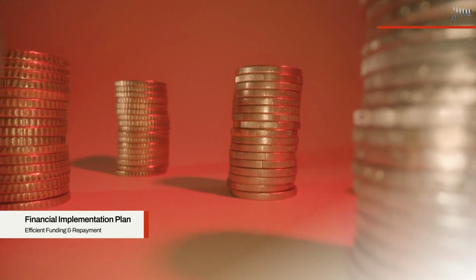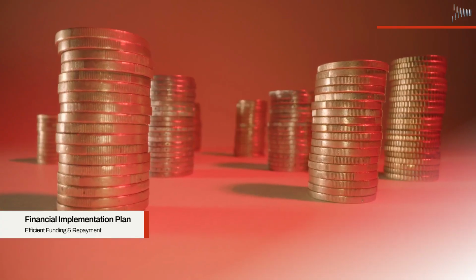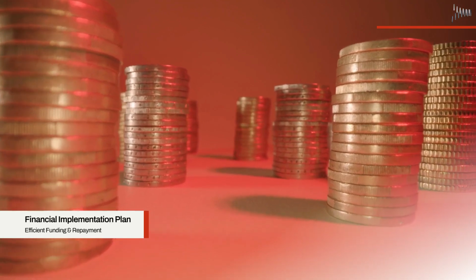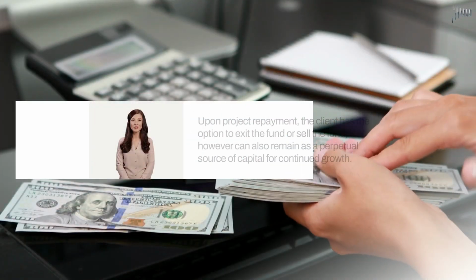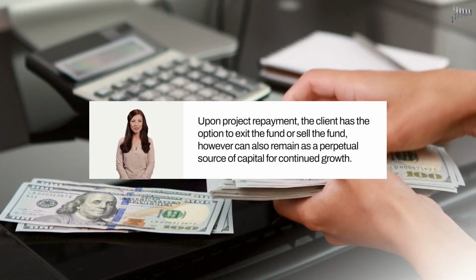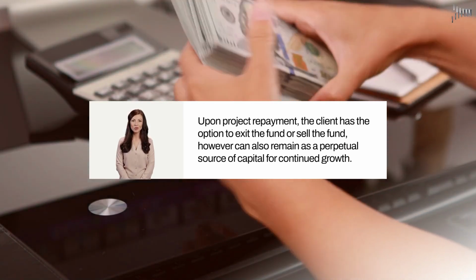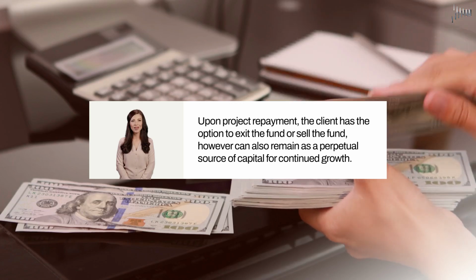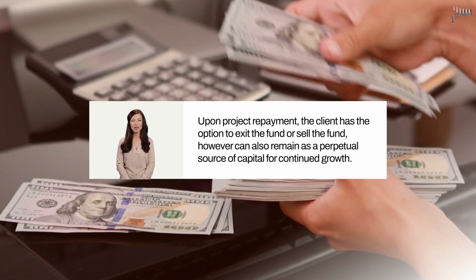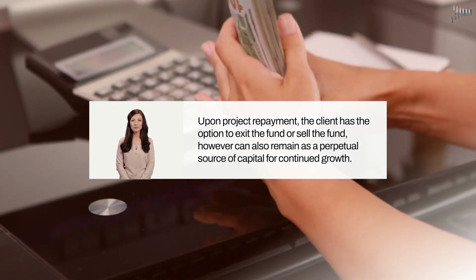The returns are paid out in dividends to the investor, lender, institution or fund, and the investor can withdraw their funds within the appropriate fund redemption period. As an exit strategy, the client has the option to exit the fund or sell it onward at a point where their projects are completed and the fund has repaid its investors, however, it can also remain as a perpetual source of capital for the continued growth of the client.